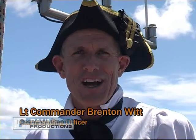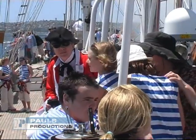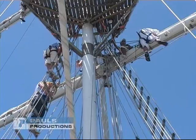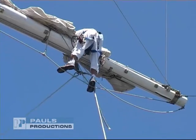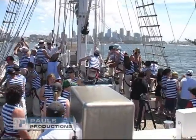Good afternoon, my name is Lieutenant Commander Brent Witt. I'm the commanding officer of Australia's National Sailor Training Ship Young Endeavour. It's one of the unique vessels which applies to Australian coast, specifically looking after the youth of Australia. Since the ship was given to us in the bicentennial in 1988, just over 7,000 young Australians have had the opportunity to sail on this magnificent ship.